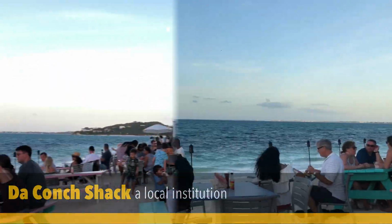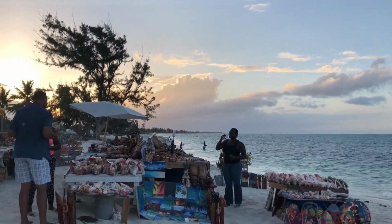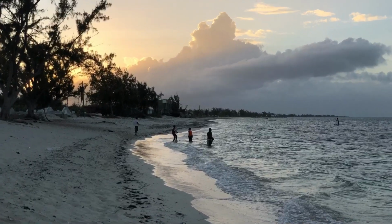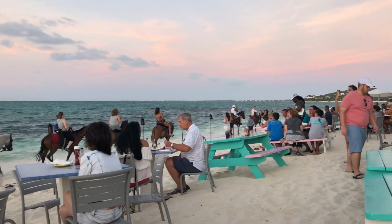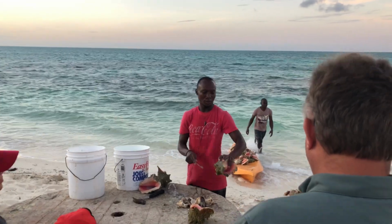We ended the day at the Conch Shack, a local institution. Delicious fresh conch on the beach with your toes in the sand, a beautiful sunset, and great rum punch to boot. Here's another look at crystal clear Chalk Sound. Quite a sight.